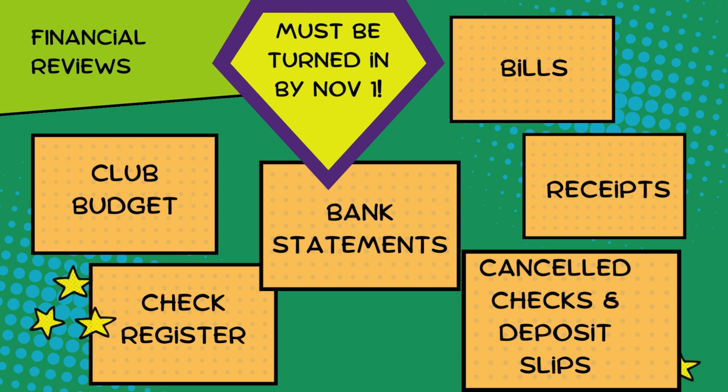And then the club financial review committee will send the financial review report, which is in the back of your treasurer's book, to the K-State Research and Extension Office by November 1st of each year.